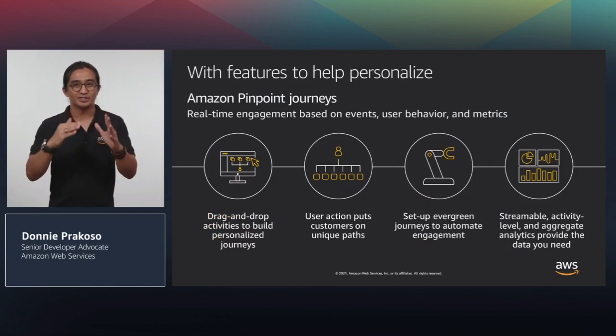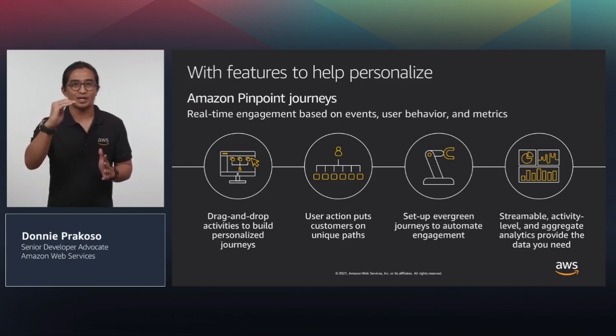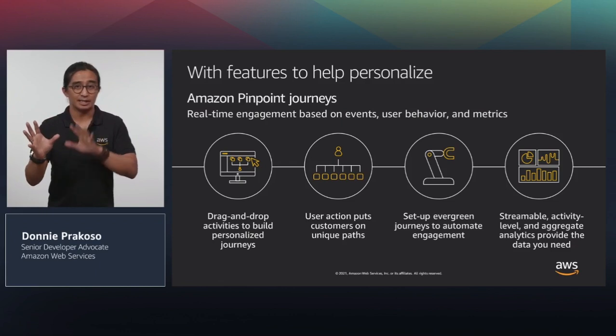When you have a series of steps you want to take a customer through, that is a journey. Journeys can be set for a customer segment, and each step is called an activity. Within an activity, you can configure various actions. For example, communications. These are the communications you can send through a specific channel, including email, SMS, push notification, or custom channels.